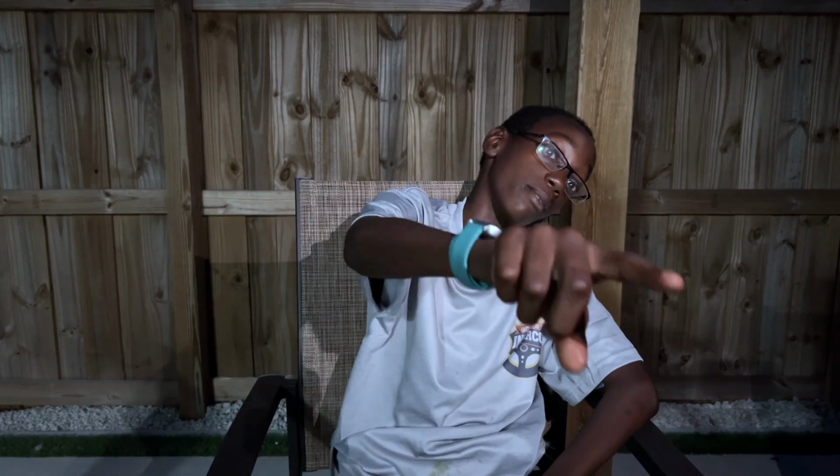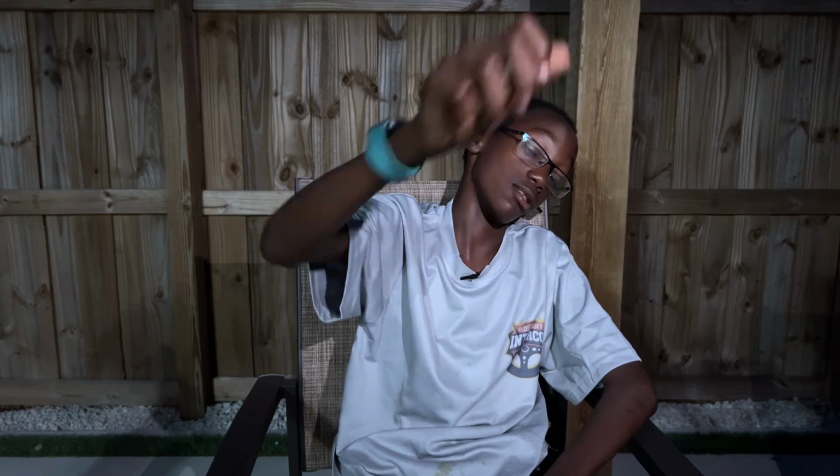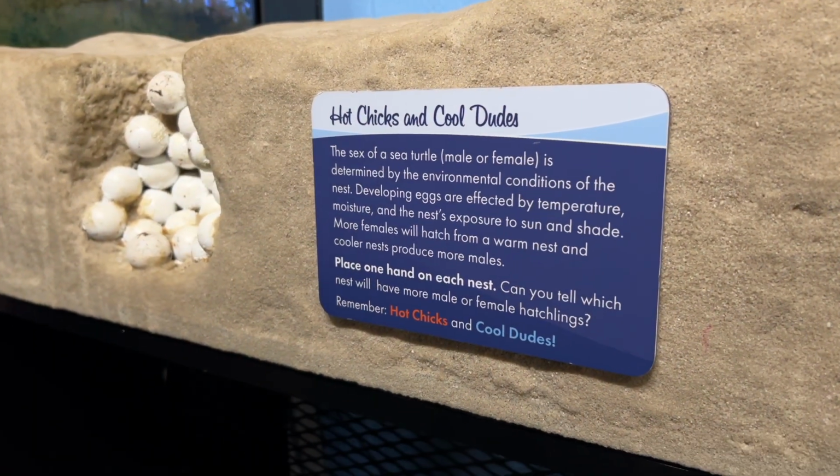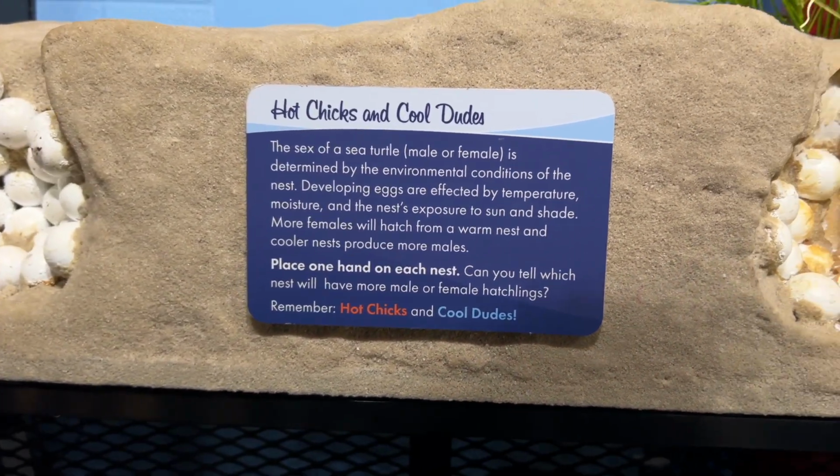What I learned from Gumbo Limbo is that male seahorses don't have the babies, but they carry them. So what stood out to me a lot was the hot chicks and cool dudes that we saw, learned about the genders of the turtles. In the nests, if it's warm, it's more likely to be girls, whereas if it's cooler, it's more likely male or boys.